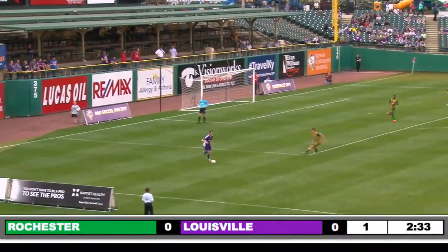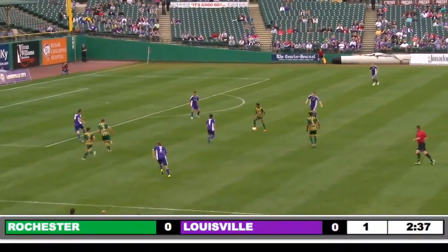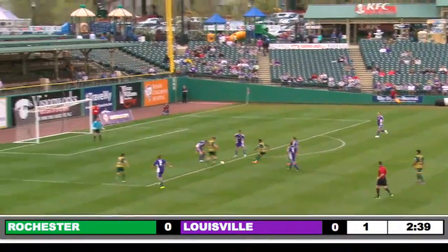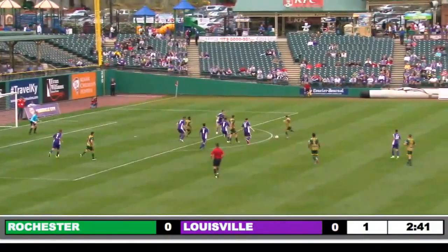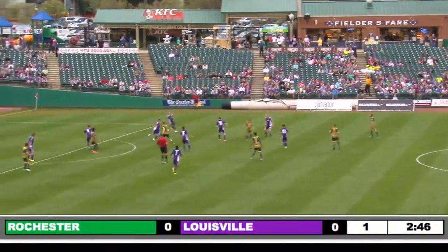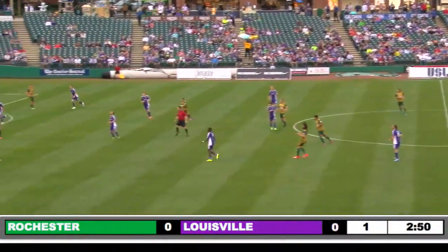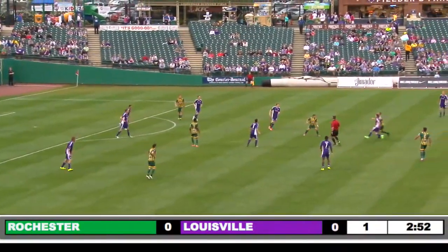Louisville City still on their side of the field, trying to get it across the field, but almost picked off there by Rochester. And he's just outside the box, now inside the box working. Nice little combination play there. Louisville City doing well to find their men, and a nice clearance there. Certainly the first 3 minutes has been all about the Rhinos here.